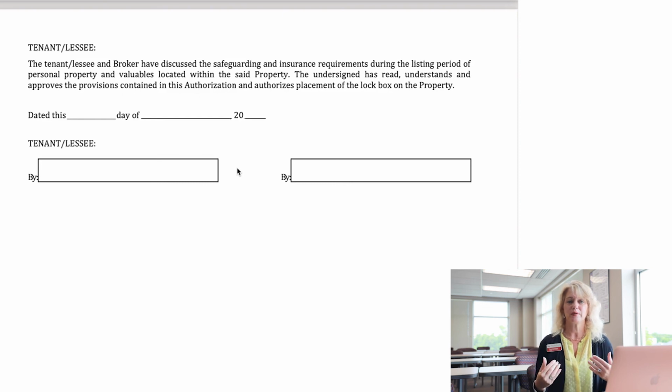So if the house was opened up and somebody came into the house and somebody stole something, that live-in partner, if they don't sign the lockbox authorization, they could come back and say, well, I didn't agree to that. And they would have a valid case. So if there is a live-in partner, an adult child, somebody living in the home, not necessarily a tenant, but living in the home, an adult who has personal property within the house, you do want to get their signature on this document as tenant or lessee, even though they may not be paying rent, so to speak.